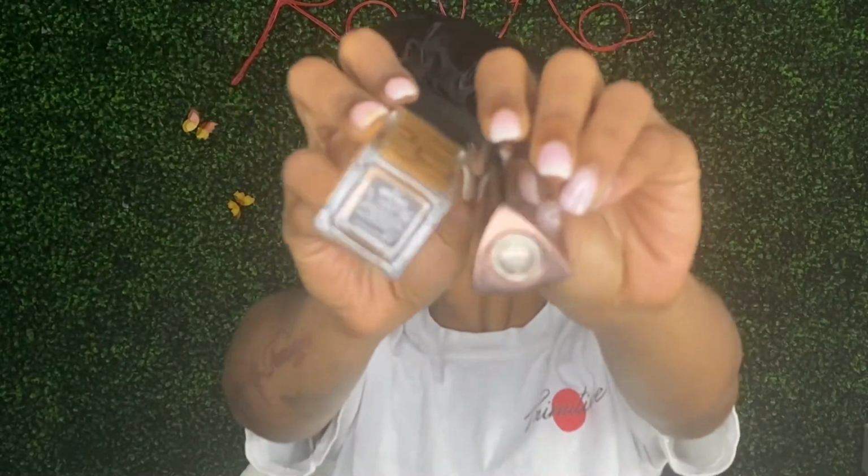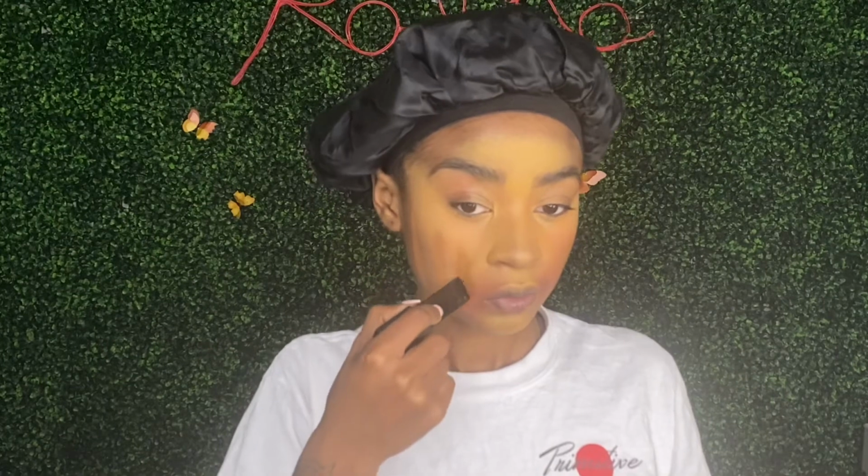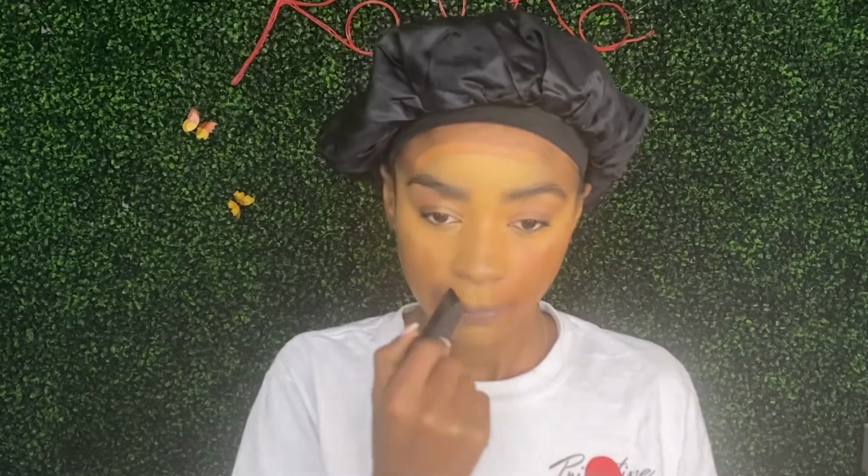So now I am going in with the Nars Radiant Longwear foundation, if I'm not mistaken, that's what it's called. And then I'm going in with the Hourglass. Can't even tell you, I just looked at the shade, but it's something almond. I'm going in with that, and these are both said to be sweat resistant, so I would pick these up if we're having some sweat issues, you know.